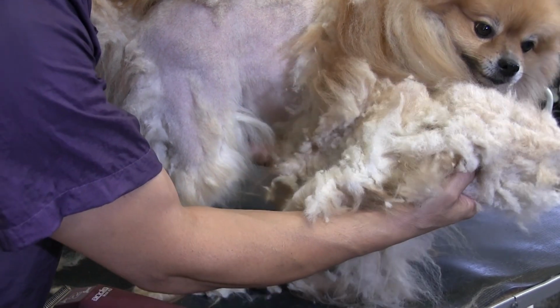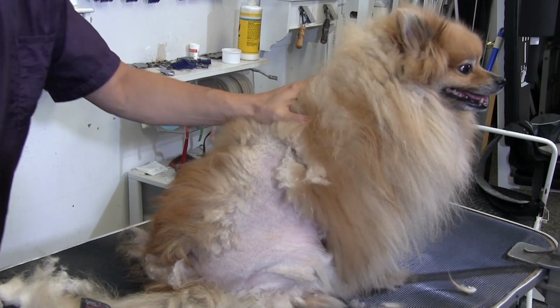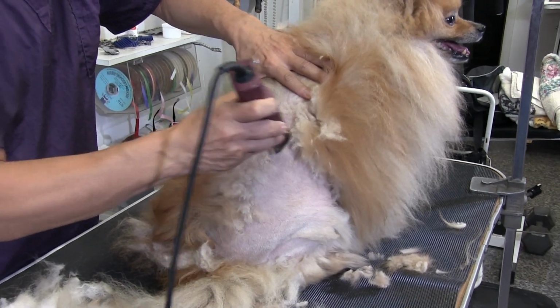Oh, look, a lot of times when you take it off, they want to smell it. Don't ever attempt to brush something like this out. You're just not going to get it out, and you just shouldn't. You shouldn't put the dog through it.